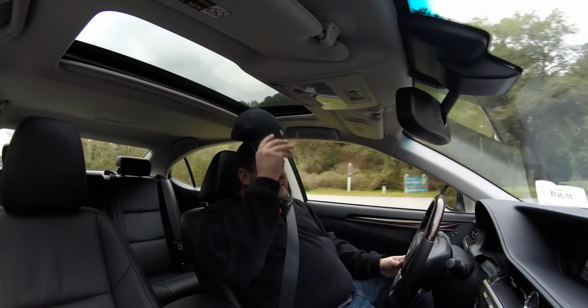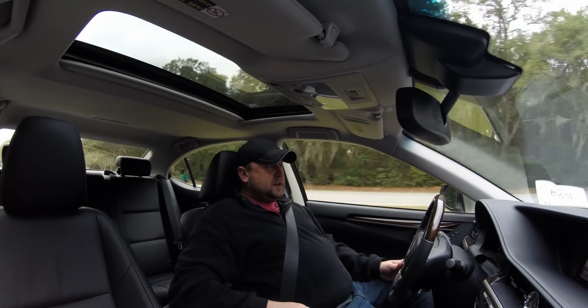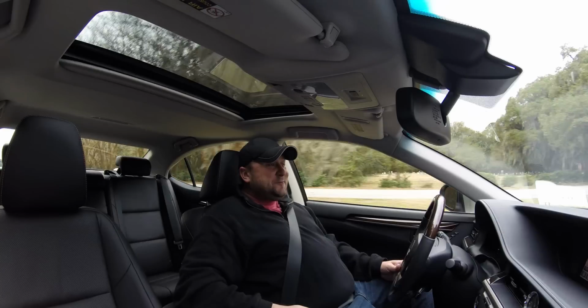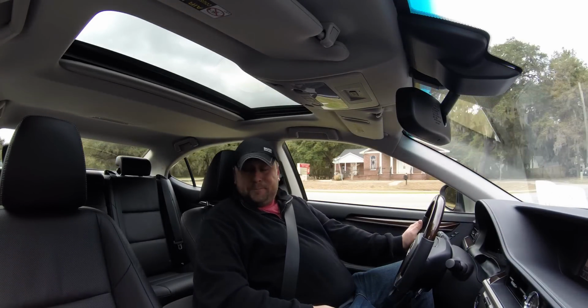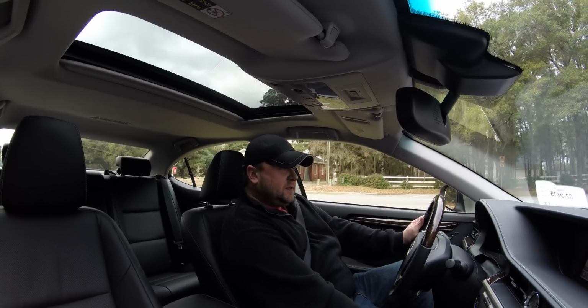But getting in the gasoline-powered version, which has a base price of $37,000, it's still a really, really impressive vehicle. You have a big back seat for that level of pricing, and also a really impressive level of luxury.